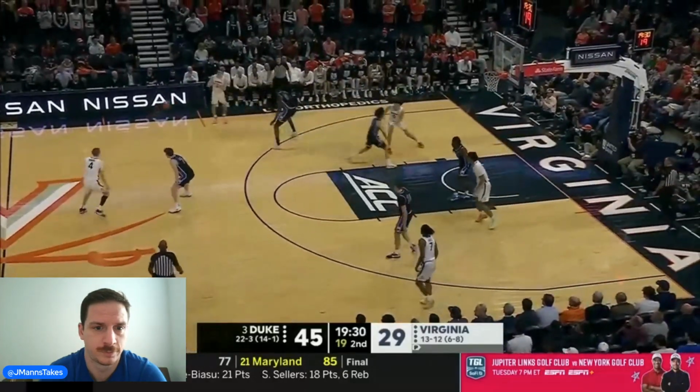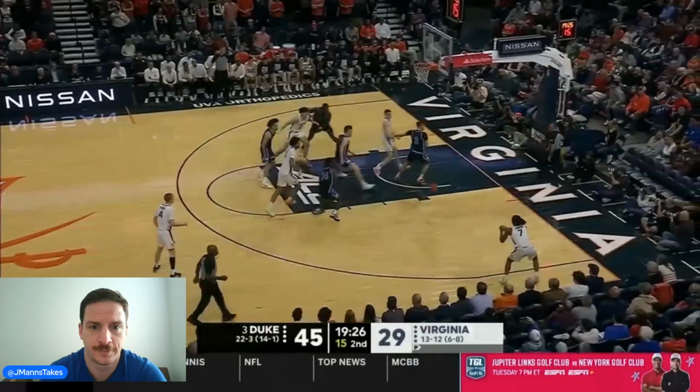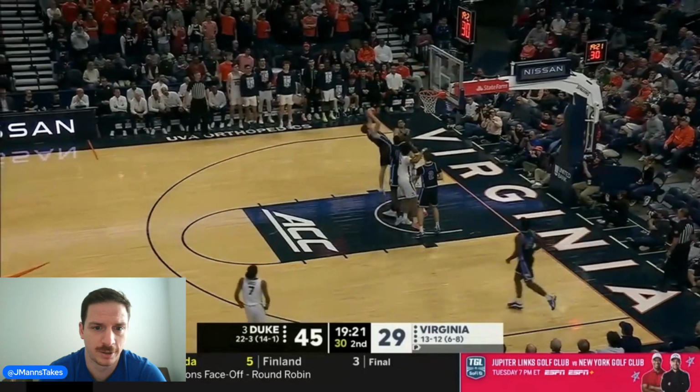But, Obi, when you consider what Knipple and Cooper Flagg are doing, these are freshmen in road games, true road games in ACC play. There are signs in the building. So Duke gets a stop right here.